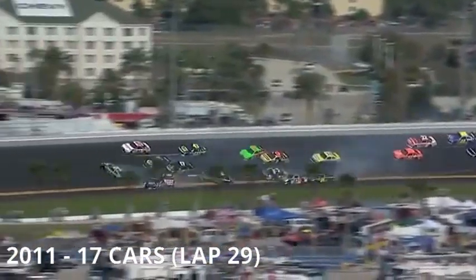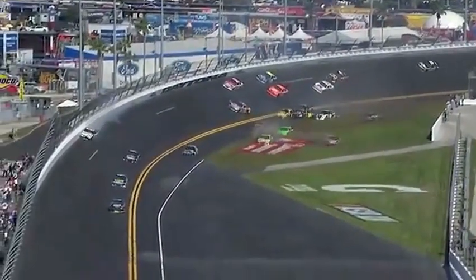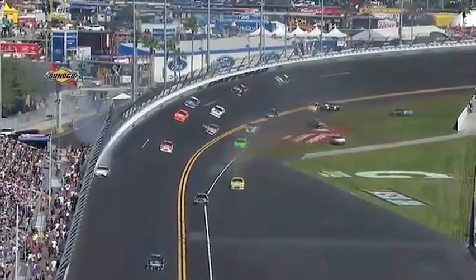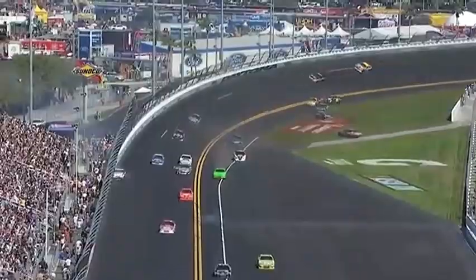Trouble, turn 3. Big wreck. Brian Keselowski, David Ragan, Michael Waltrip, Matt Kenseth, a big wreck, half the field. I see about 3 of the Hendrick cars there that are involved. Mark Martin is there. I see him. There's Biffle. Jimmie Johnson's laying over there. There's the 24 car. Looks pretty bad. Brian Vickers limping around.